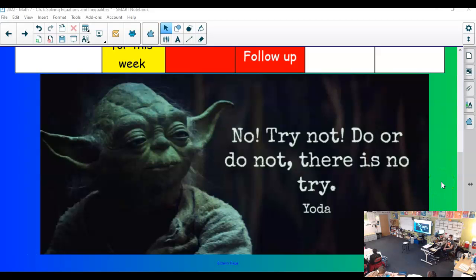Guys, this quote is often misunderstood. This doesn't mean don't try. What this means is when people say, oh, I tried, I'm trying, I tried and I... No. Stop saying I tried and do it. Use the homework help. Ask for help. Work with a friend. Carve out time on your weekend to do your homework. Otherwise, you're gonna get behind. Do or do not. There is no try.